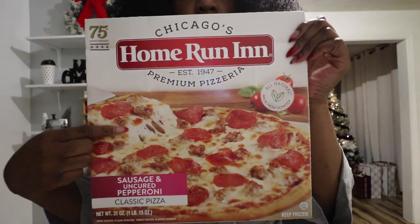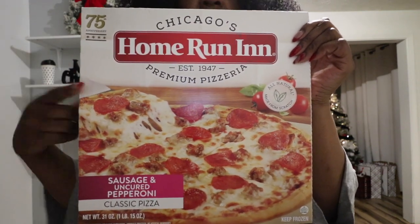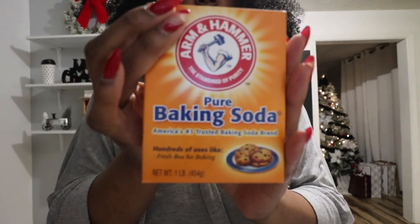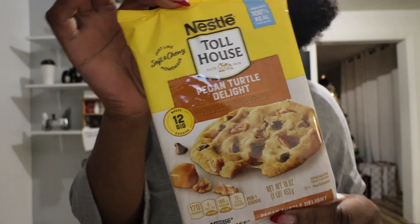Y'all, this pizza is so good. If y'all ain't never had this, go get some because it is fire. I ain't lying. Then I ended up getting me some vinegar and some baking soda and some sugar cookies. And then I got these Nestle Toll House cookies.